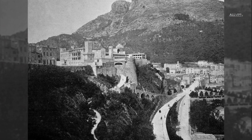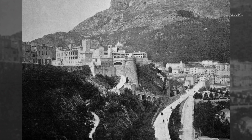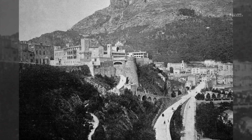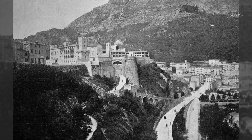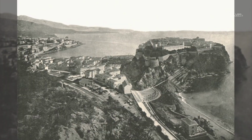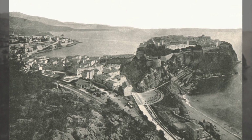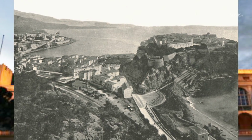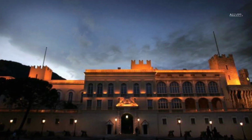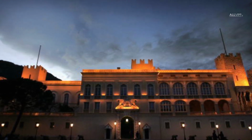The prince's palace has a long history that goes back to the 12th century, when a fortress was built on the rock Le Rocher directly on the Mediterranean Sea. The medieval castle then belonged to the Republic of Genoa. In the 13th century, it passed into the possession of the Grimaldis. Much has been added and redesigned since then, until the princely property looked as we know it today.